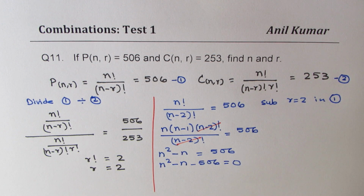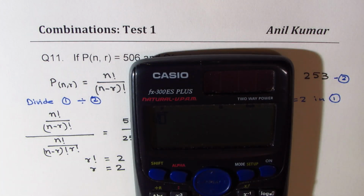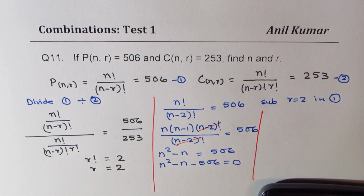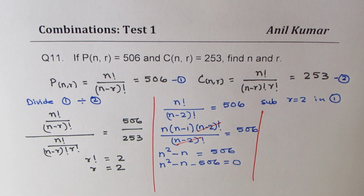So now we are looking for two numbers whose product is 506 and whose sum is minus 1. So that means the two numbers are very close, correct? So an easy way is, let's find the square root of 506. If you do the square root of 506, you get about 22.49. That means the two numbers are 22 and 23, right? So if you do 22 times 23, you get 506 and their difference is 1, correct? So we could factor this, right?